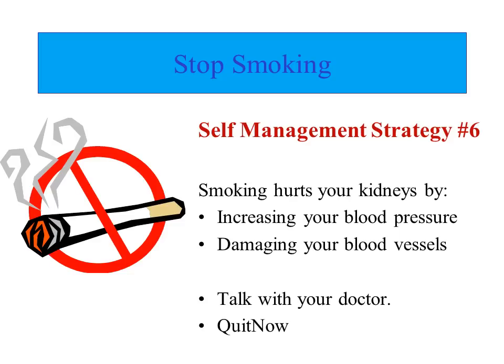Stop smoking is self-management strategy number 6. Smoking hurts your kidneys by increasing your blood pressure and damaging your blood vessels. Speak with your doctor if you are a current smoker and consider looking into the Quit Now program.